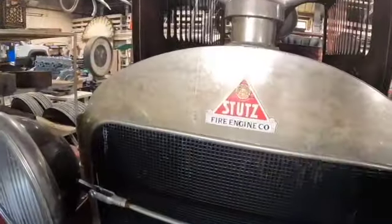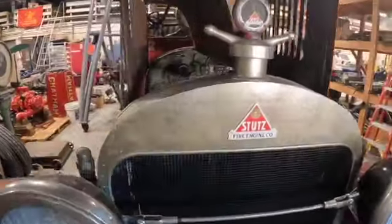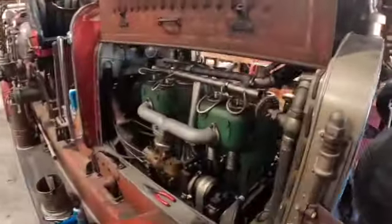There's the emblem, which looks really cool. This thing is such a nice truck. Let's check out the other side over here.